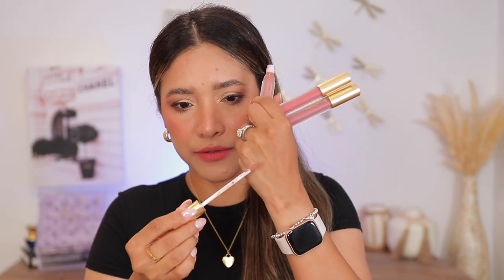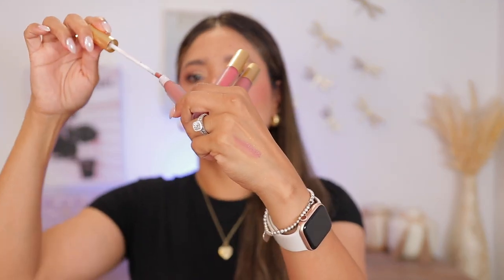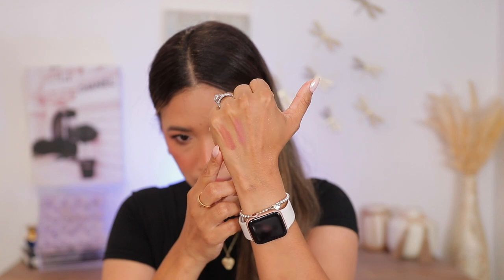We're gonna do Fawn first, which is the first one that I applied. So you can see Fawn. Actually, we're gonna do the lipstick next to it. So here is Velvet Fawn in the bullet. Let me just be careful with this because sometimes they break and we don't want that. So this is it. I'm gonna let this swatch just dry down a little bit.